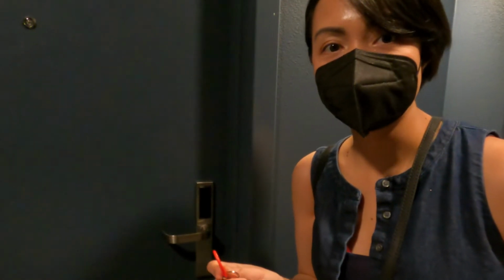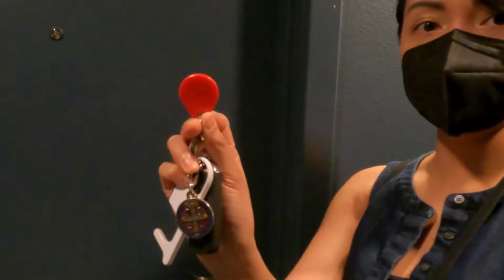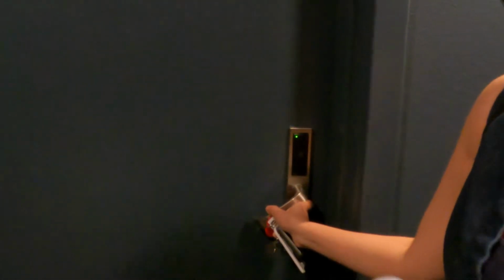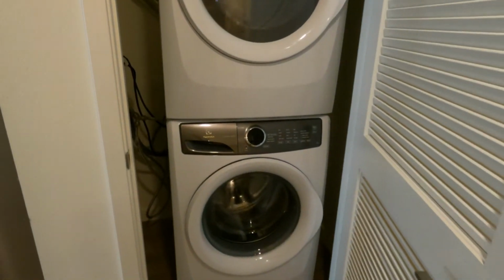All right, let's go inside the apartment. So for you to enter the unit, all you have to do is use this fob and tap it on the doorknob, and that's it. Voila! Come inside. As soon as you enter the apartment, on the right side is where you're going to see the washer and the dryer. And then on the left side is where the bathroom is.